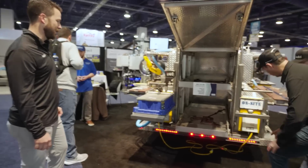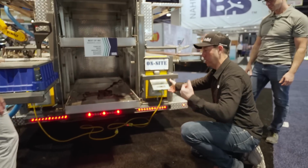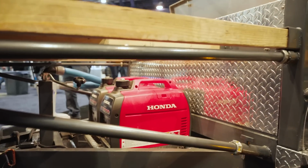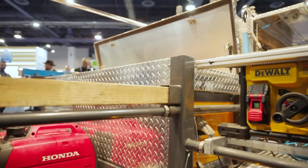It looks to me like it's really all wired up, so when you plug it into your job site power pole, you've got power at the whole trailer. And if you don't, there's I think 2 Honda generators on the front, so you've got plenty of power to run it. It even has a ladder rack on top.